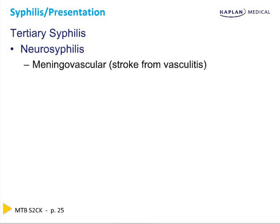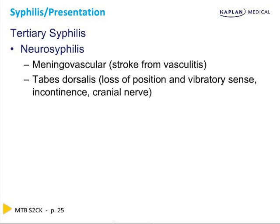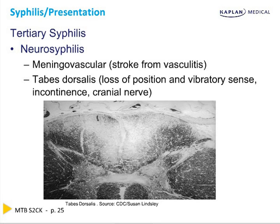Could have been syphilis. Tabes dorsalis is loss of position of vibratory sense with involvement of the posterior columns, like B12 deficiency. It's talked about quite a lot, so I'm sure this is one of the only things that people end up knowing when they go through classes like this. Incontinence and some cranial nerve abnormalities.